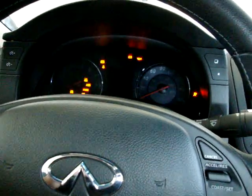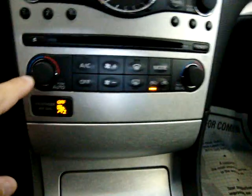Okay, now to start the vehicle, all you've got to do is step on the clutch and press the start button. Okay, and go ahead and turn on the air conditioning first.